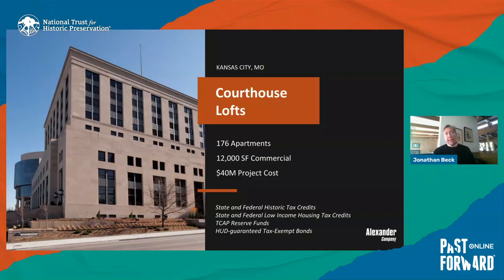Then I wanted to touch upon utilizing historic credits with the low-income housing credits. I'm going to show you a number of projects. We do a lot of work with the General Services Administration and federal agencies that are looking to dispose of properties they're not using anymore. One project is called the Courthouse Lofts in Kansas City, Missouri. A new federal courthouse was built down the block, and this building was left vacant. We started discussions with the federal government about purchasing it through the GSA, and we repurposed it.